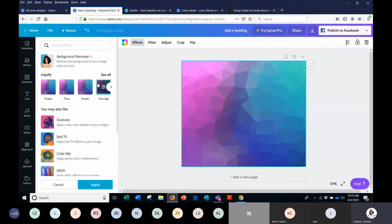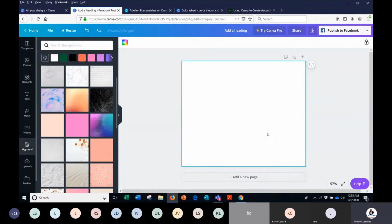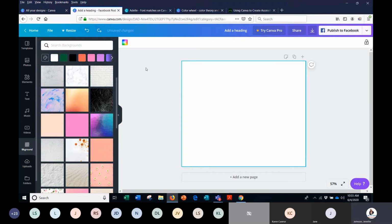See, some of them change it a lot, some of them don't really change it at all. I don't use these very often. I find that the backgrounds that they have are pretty good on their own. If you ever want to get back and you're like, oh, why did I do that? I want to get rid of that. You can also use this undo button here and it will take you back. If you accidentally undid something, you can redo it. It will only do the most recent thing you've done though, so be careful with that. Don't be hopping back and forth too much.